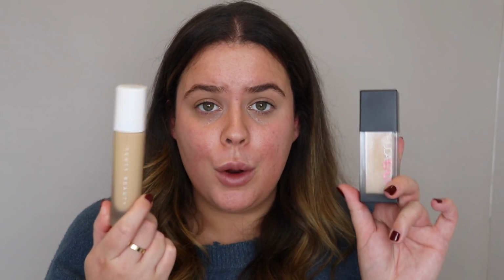Having said that, you could also use the Fenty one. Now both foundations do not have an SPF in them, so you need to make sure that you're wearing a really strong SPF underneath your foundation if you're wearing it in the day. So let's try these on.